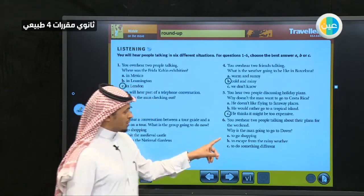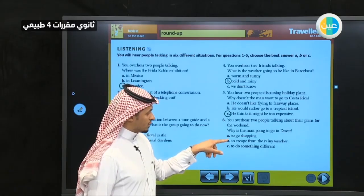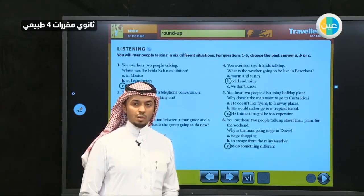So is he going shopping? No. Is he going to escape from the rainy weather? Or to do something different? To do something different because he is visiting a family member there.